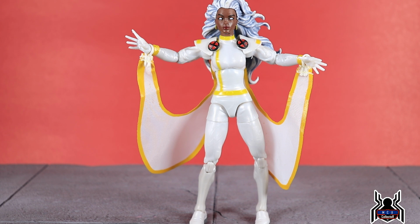You know, we had the Jubilee Build-A-Figure wave, Toys R Us exclusive Storm that was really sought after. Then we got one in the Apocalypse wave, which is an okay Storm, the Punk Storm or whatever it's called. But this is the Storm that I wanted. So when it was announced, I was excited.